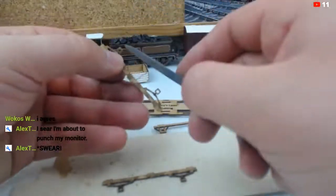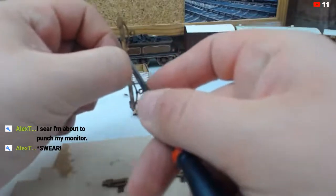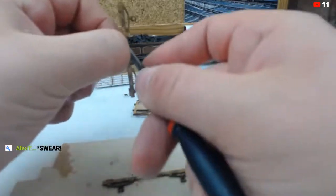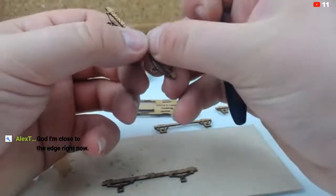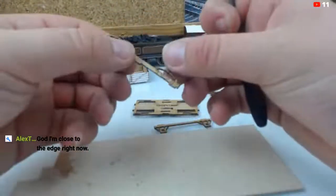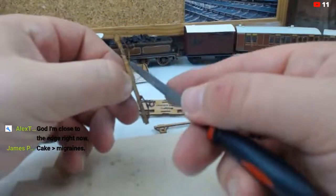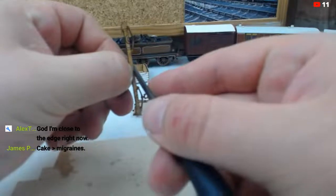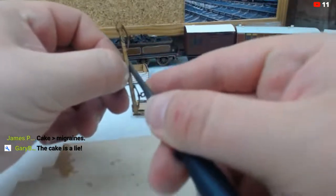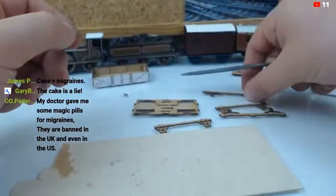Back to punch my monitor. Don't punch your monitor. It lets you see what I'm doing. Don't punch your keyboard either. It lets you type in chat about what I'm doing. Don't, Alex. Be a good Alex. Heavy breathing and cake. Cake is a lie, though. Yes. Unless it's in your tea, like cherry Bakewell tea.